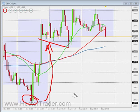I thought I could have perhaps scored the best trade of the year. Unfortunately, that wasn't quite the trade. Still, 300 pips, 350 pips is not bad. Anyway, let's get going.